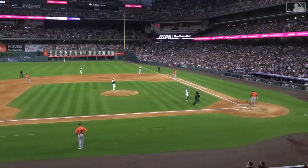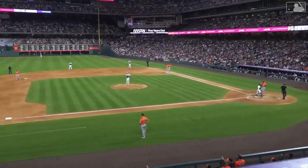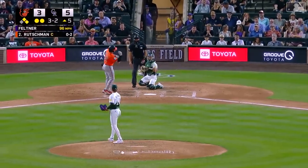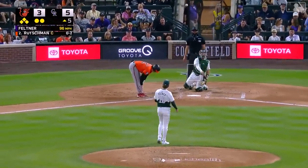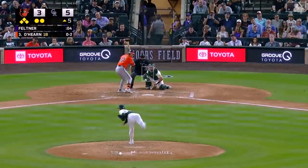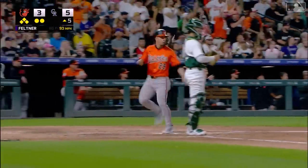Arias hit by a pitch, Holiday with a single. And now Rutschman trying to bring at least one more home in this 5-3 game. And the runners go on 3-2, and it's yanked inside by Feltner for ball 4 as the Orioles load him up in the 5th. And O'Hearn drills the first pitch up the middle for a base hit. Urias is in. Holiday will score behind him.